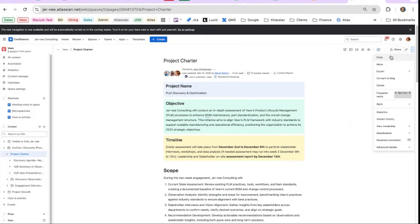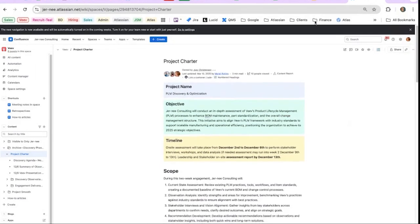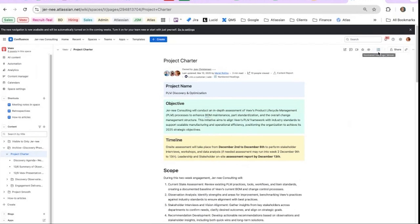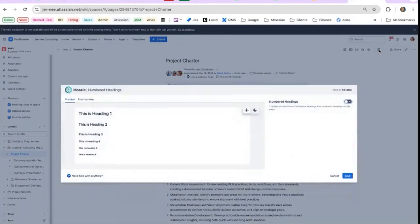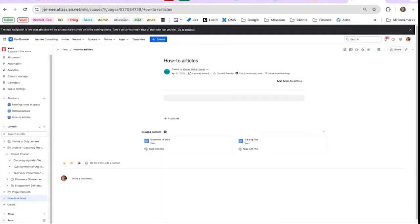There are statuses out of the box on pages that you can manually add. I think it's inside it. I don't know why I'm not seeing that option. That's settings.